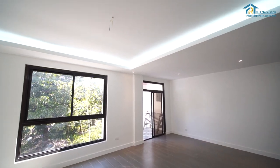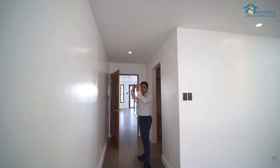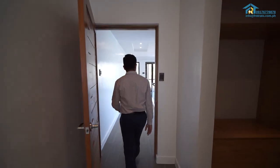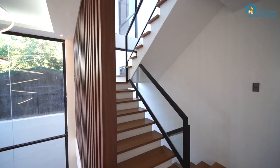And the ceiling height, mataas siya. This is more or less around 3 meters. Let's go to the third floor to check the other three bedrooms because we only have one bedroom on the second floor. So this is the stairs going to the third floor. Let's go.